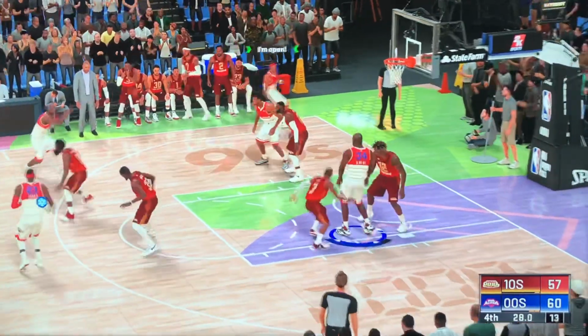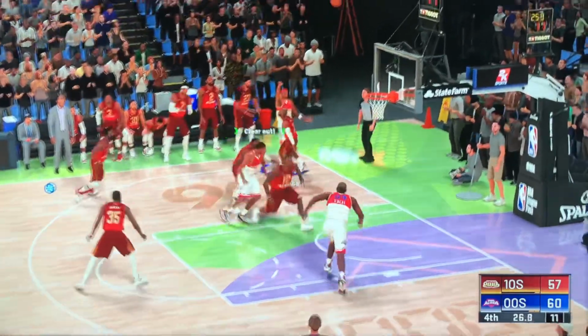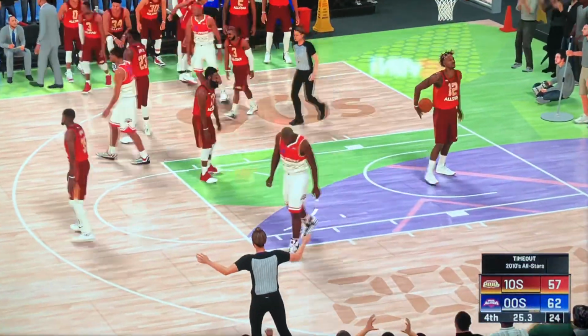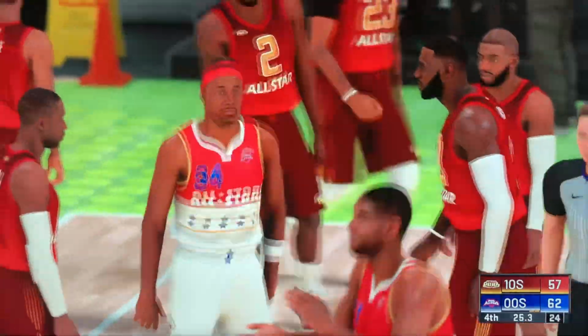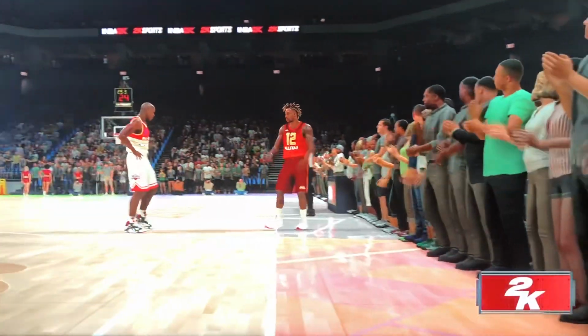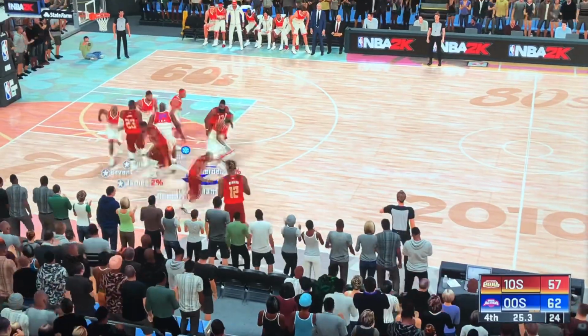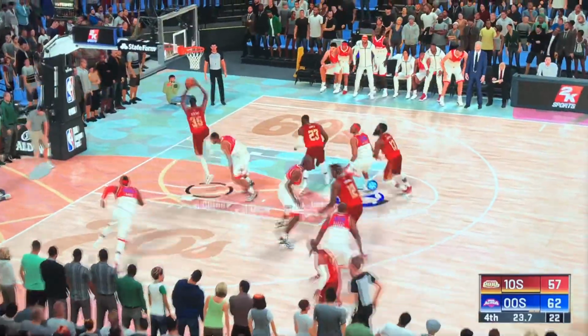Yeah, I think you want to milk your possessions. Pierce with a wide open look. It's good! And this is why Pierce is so special. A clutch scorer, and we've seen that in this game. Now a timeout called by the 2010s team. They're trailing by 5. There's 25 seconds left here in the fourth quarter.